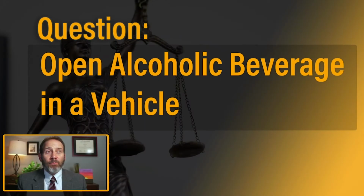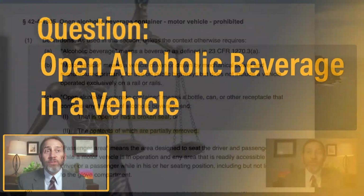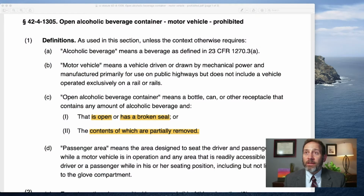So, open alcoholic beverages in a vehicle. What is that? What does it mean to have that in your vehicle? So let's go ahead and take a look at the statute to see exactly what it means to have one in your vehicle by law and how to prevent being charged with that.